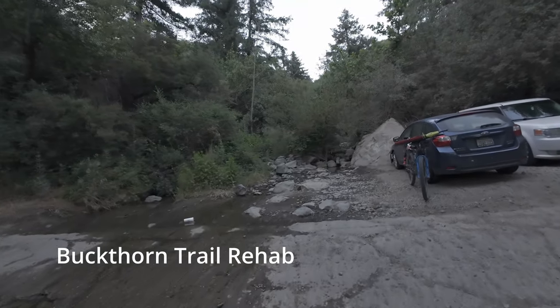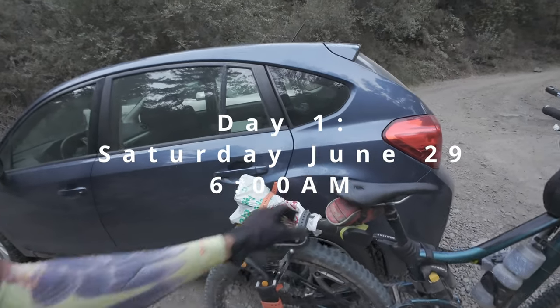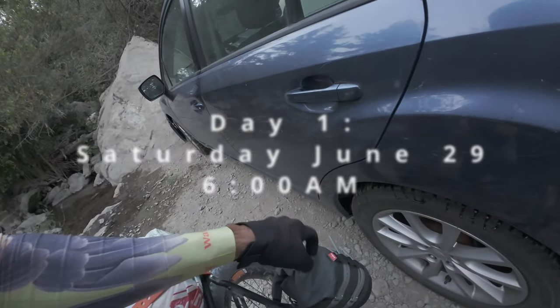And I'm going up to do some trail work on Modjeska Peak. The hedger, I got a little saw, and of course, fat battery.